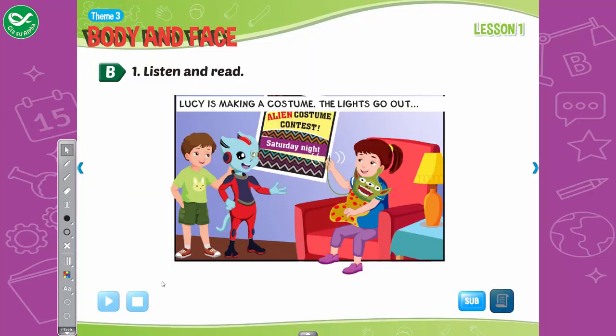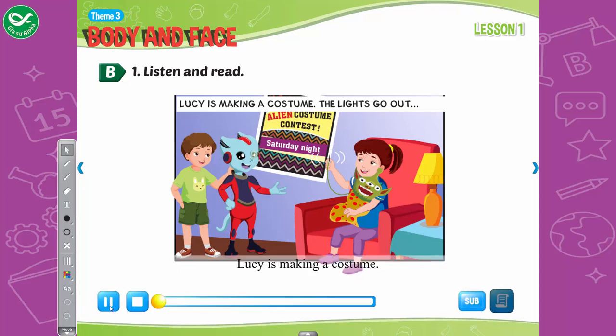B. 1. Listen and read. Lucy is making a costume. The lights go out. I like your costume, Lucy. Thanks, Alfie.